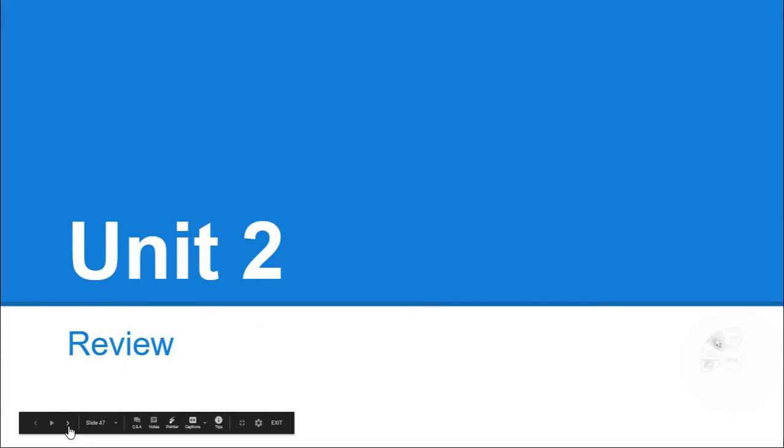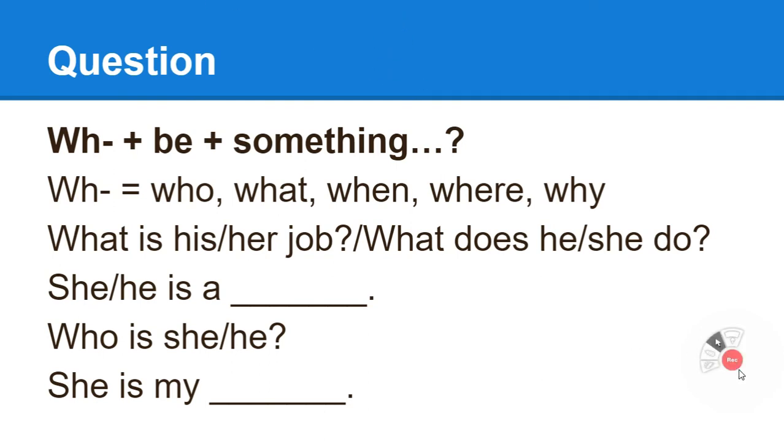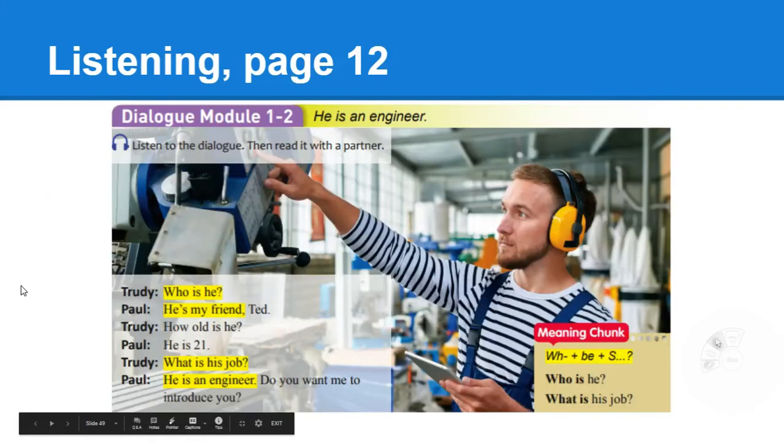Okay, let's look at Unit 2. Okay, WH question: who, what, when, where, why, or how, plus be plus something. What is his or her job? What does he or she do? She or he is a. Who is she or he? She is my mother, my sister, my brother, my whatever. So she or he is a, in which case we're talking about a job, is a painter, is an artist, is a receptionist.